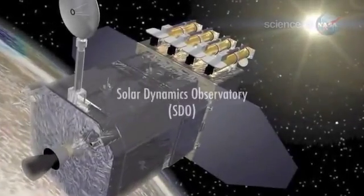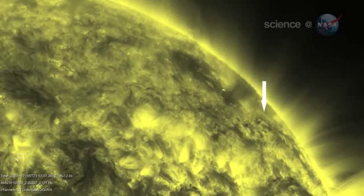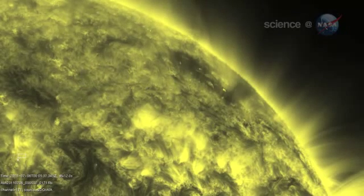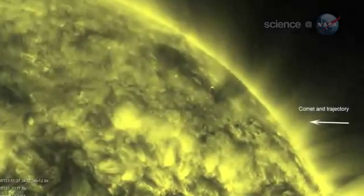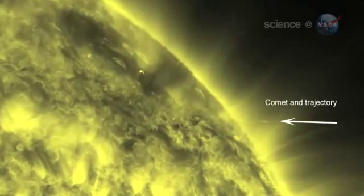The best view of all came from NASA's Solar Dynamics Observatory, or SDO for short. The Kreutz debris stream happened to be passing right across the solar disk, as seen from SDO, notes Battams. That was fortuitous for sure. SDO's high-resolution cameras recorded the comet's passage through the sun's atmosphere, says Pesnell, the SDO project scientist.